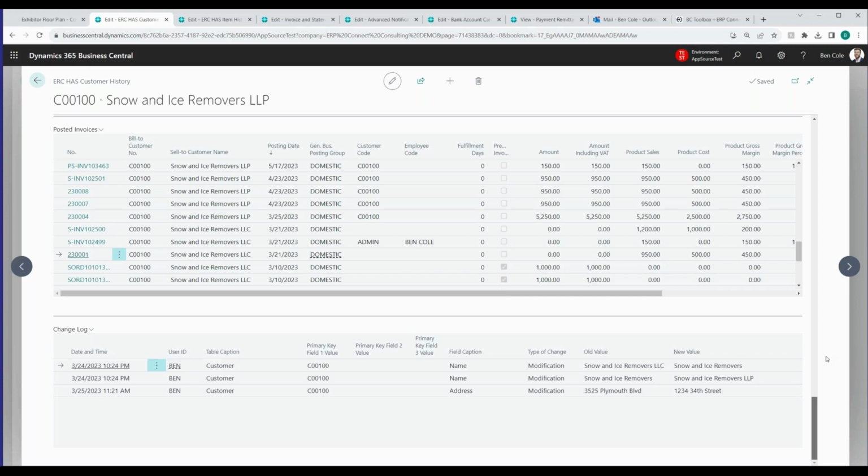This change log, probably one of my favorites. I don't know if everybody attending today has used the change log, but I've always found it to be kind of a disaster to actually find what I'm looking for, right? You have to go to the change log entries. It's kind of messy. You don't really know if what you're looking at is actually what you're looking for. What we've tried to do here is take the change logs, which is just taking it off the change logs table, and filter down for the customer.